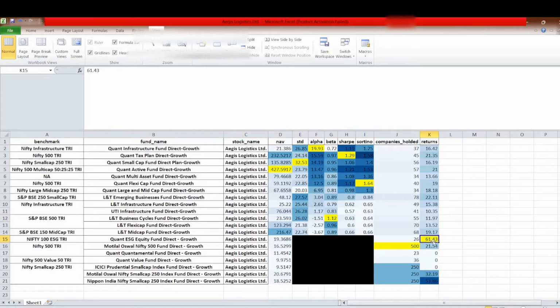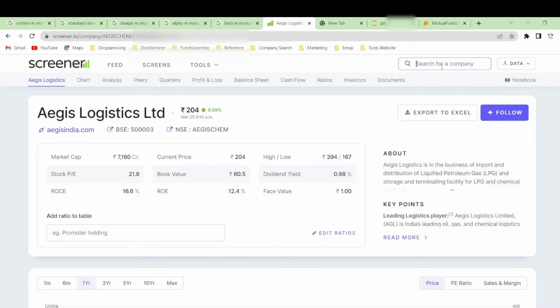And when coming to returns, Quant ESG Equity Fund has the highest of 61 percent. It is new to the market. We still need to wait for some more years to see whether this return stabilizes or not. And as usual, Motilal Oswal Nifty 500 has the highest number of companies, 500 companies. The NAV value is 16. So these are all the metrics for Aegis Logistics.